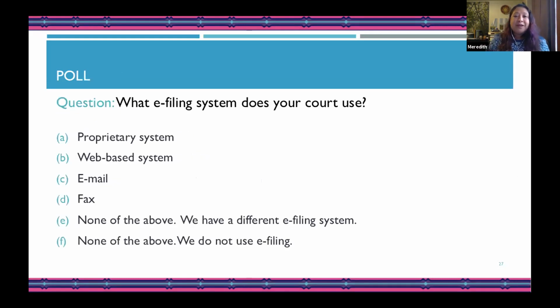Okay, next one. Oh, here's a poll. Again, what e-filing system does your court use? A proprietary system, a web-based system, email, fax? You have something different, or you just don't do it at all? So feel free to answer. Okay, email, and okay, that tracks. Oh, and whoever has a different e-filing system, please feel free to share what that is.